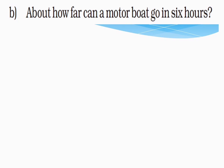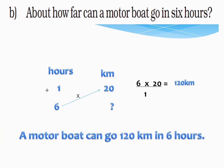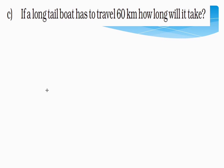About how far can a motorboat go in 6 hours? Hours and kilometers are already given in your textbook: in 1 hour the motorboat goes 20 kilometers. So in 6 hours it is very easy. You multiply 6 and 20 and divide by 1. So 6 multiplied by 20 divided by 1 equals 120 kilometers. A motorboat can go 120 kilometers in 6 hours.